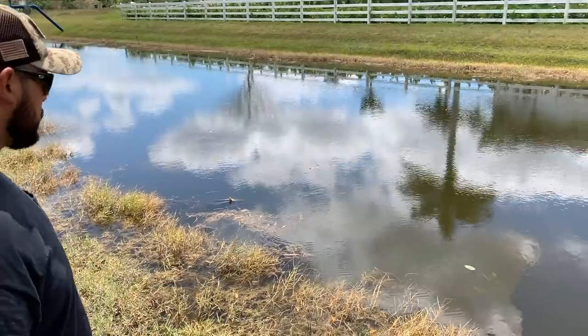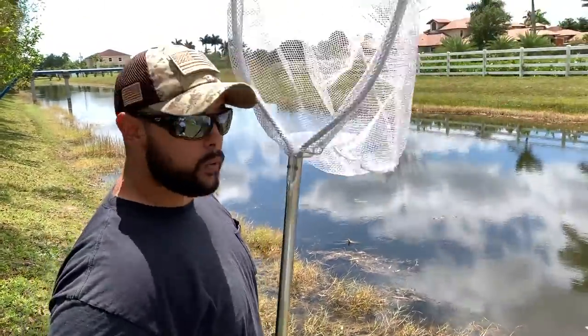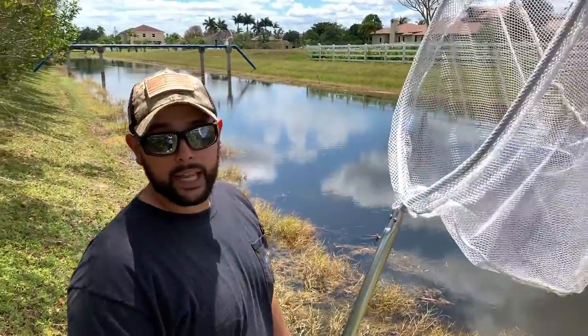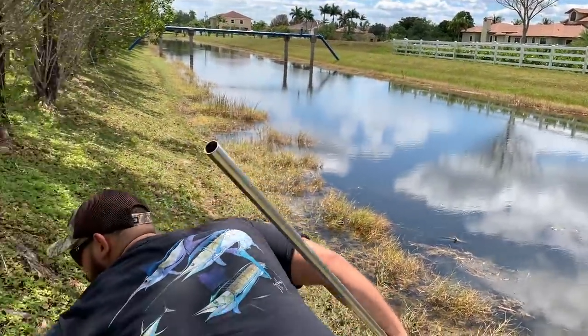It is really, really nice, full of a whole bunch of stuff. You never know what you can catch. I have this nice big old white net. Let's go ahead and see what we can catch. Maybe we get lucky. Maybe there's bluegill. I have no idea. So I'm going to put this right here.